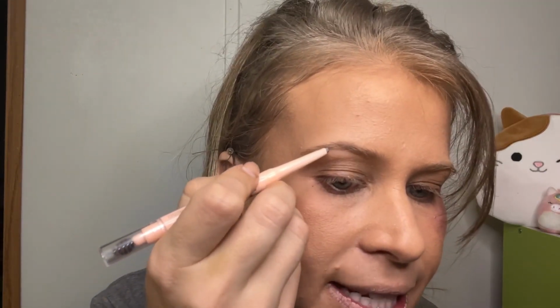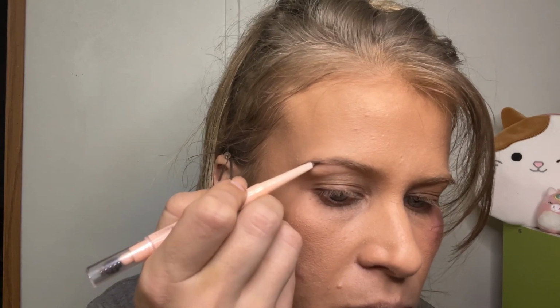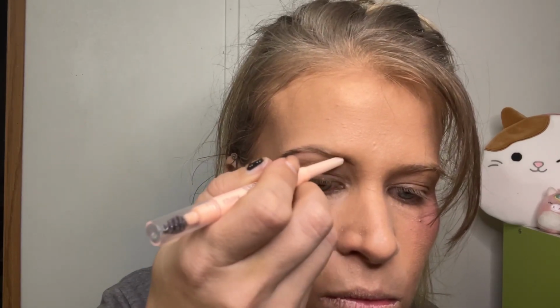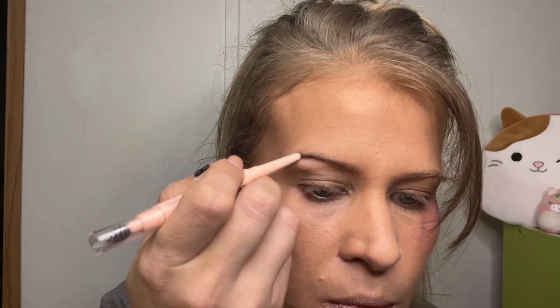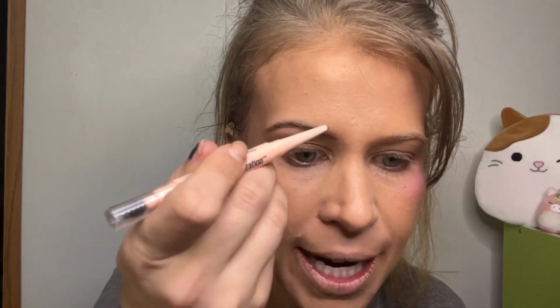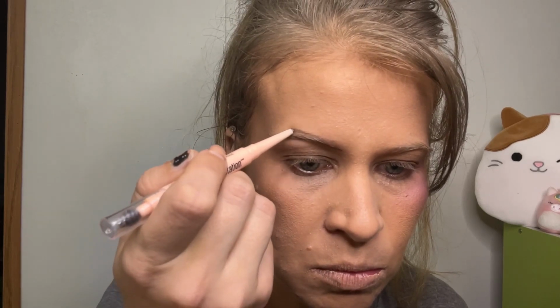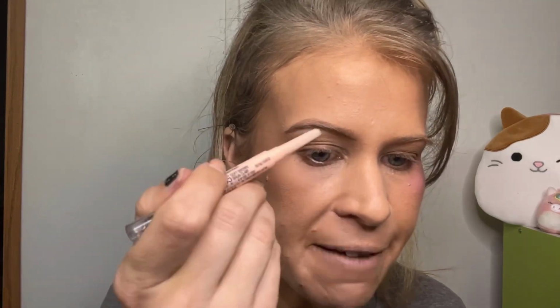It's just perfectly shaped. So here's the tip of the definer pencil. It's really thick on one side, and then you get a precision tip on the other. So depending on which way you hold it, you can really get a thick or a thin line. So I'm gonna use the thin line side and underline my eyebrow. I'm also going to use the thin side and do a line on top. And then I'm gonna turn my pencil and use the thick side and fill in the entire eyebrow.